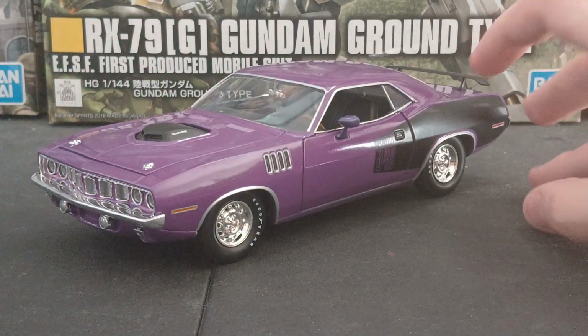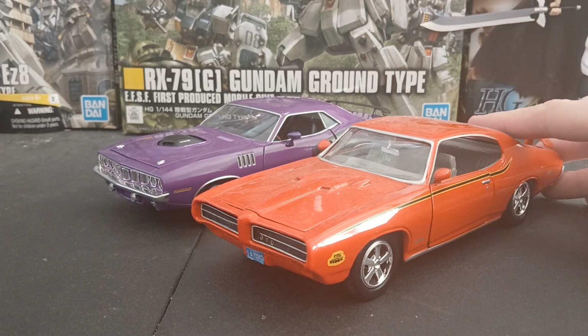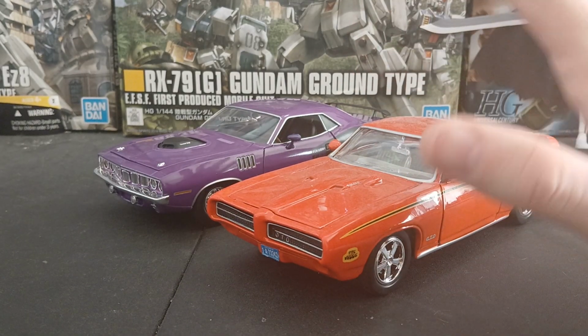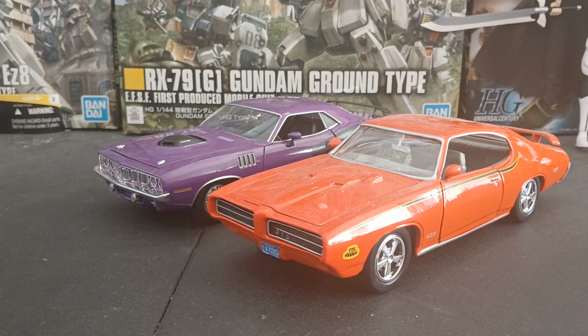And bringing in another 1/24th diecast for comparison, there it is right next to the red Toy Box Factory Pontiac GTO. And this scale is so good too. It is a nice 1/24th diecast, and I'm so happy with it. It might be my favorite M2 Machines in my collection.